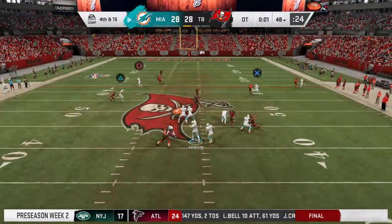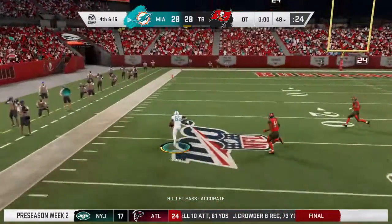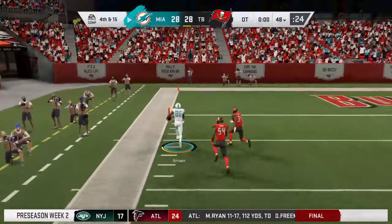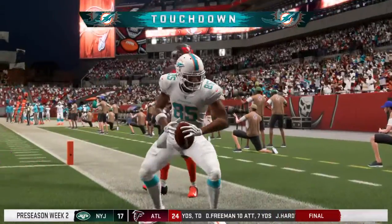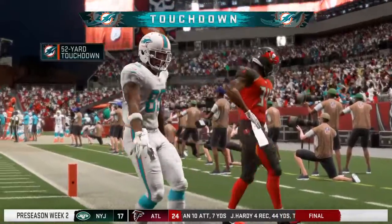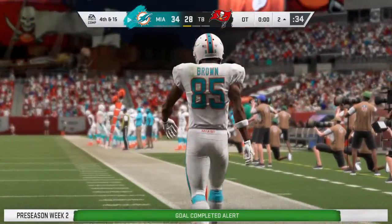They'll try and throw for it with Jackson. He gets it to Brown, complete. And he is in for the score. And it is absolute stunned silence here as they win it on the road in overtime.